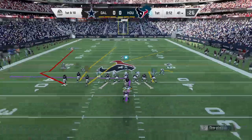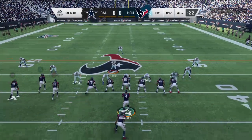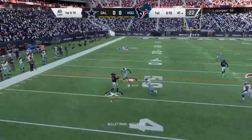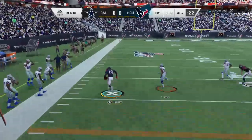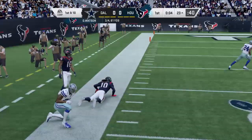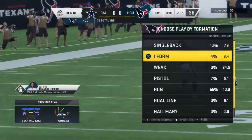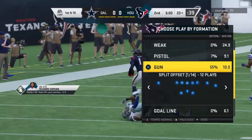Watson will bring up the Texans here, 1st and 10 at the 41-yard line. Out of the gun, Watson caught left side, Hopkins. And he goes down, but not before getting this inside the 25. Big yardage after the catch. That one winds up going for 36.